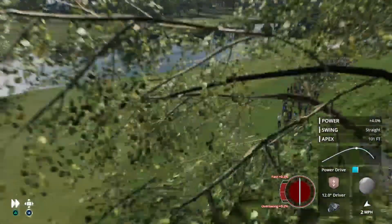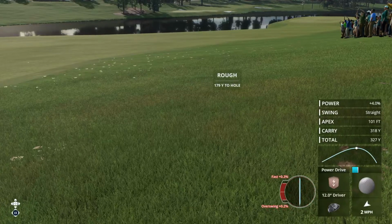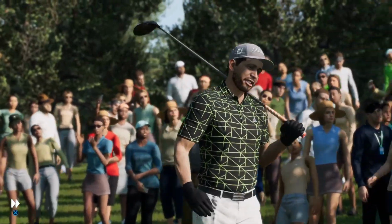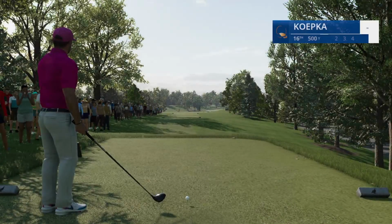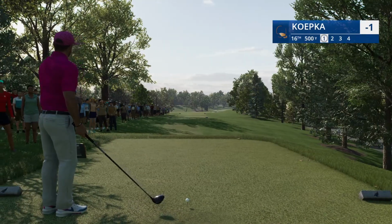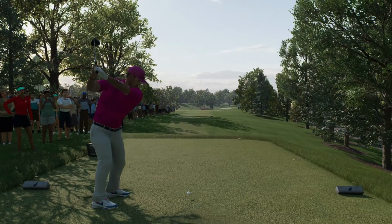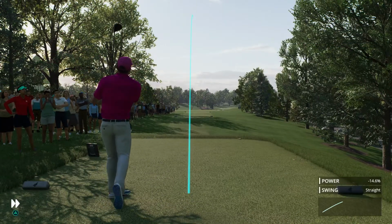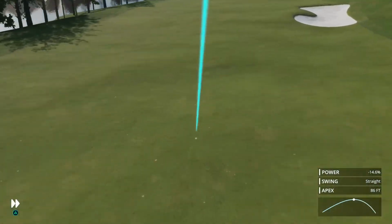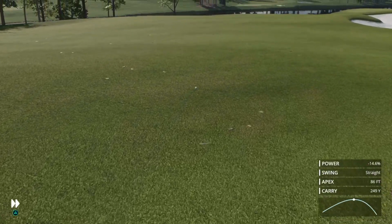As intended. Quite obviously off the tree and into the rough. Nothing to fault there. Safely in the fairway.